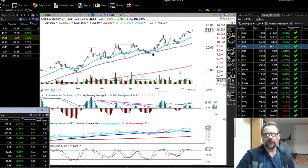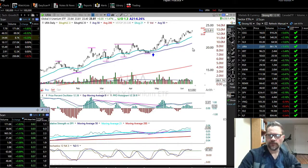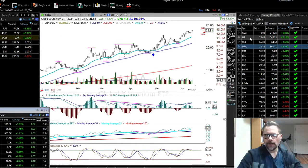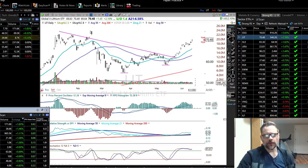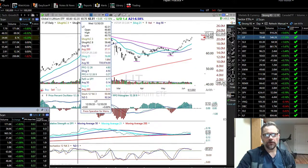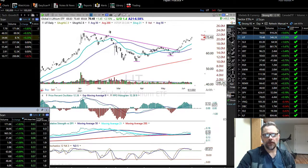A lot of the metals, uranium, you can see here, this is really strong. We're in this uptrend here, and this is the relative strength line, and it's got moving averages as well. Ideally it's above the 50 and the 21, similar to stocks, but this shows how strong it is compared to the S&P 500. There's lithium. I get nervous when it gets close to a previous high and after you've had a big run up. So you want to get it down lower.